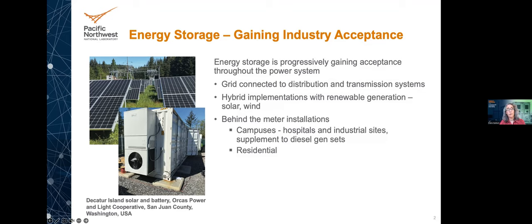Across the board, we're seeing more and more industry acceptance of energy storage. We see these systems grid connected in both distribution and transmission systems. We are also seeing a lot more hybrid implementations, so renewable generation facilities, large scale and small scale, solar and wind predominantly, but other renewable technologies as well, with energy storage incorporated into the facility design.